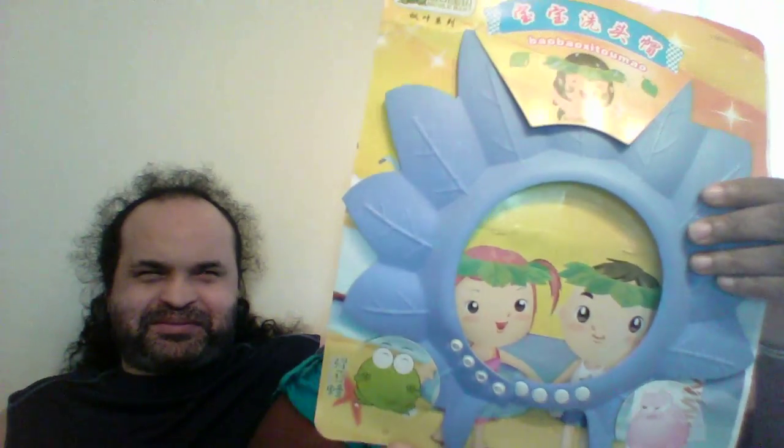So, it says it's for kids 0 to 6. It is so cute. Look at it. 0 to 6. And it's supposed to help with keeping the water out of their eyes and ears. So, I have a kid right beside me. We go try it on his head. Let's just see how well it works. See? As you can see in the back, it's all written in Chinese.